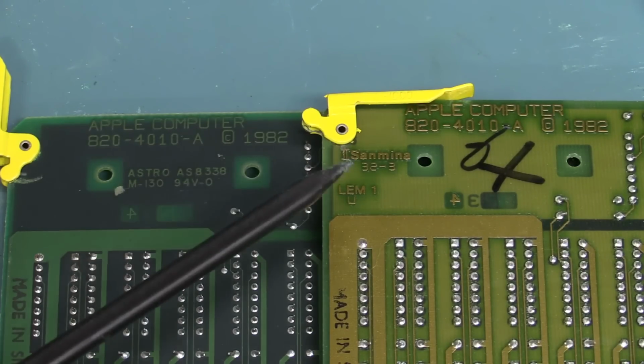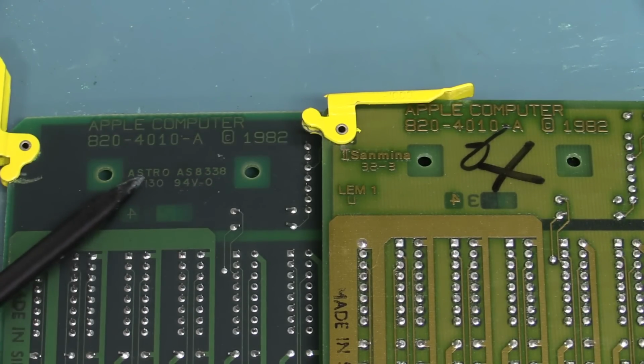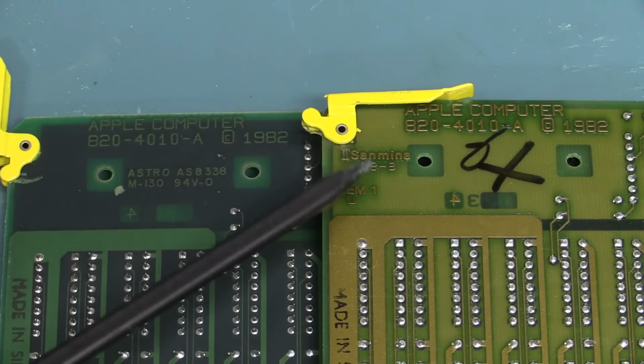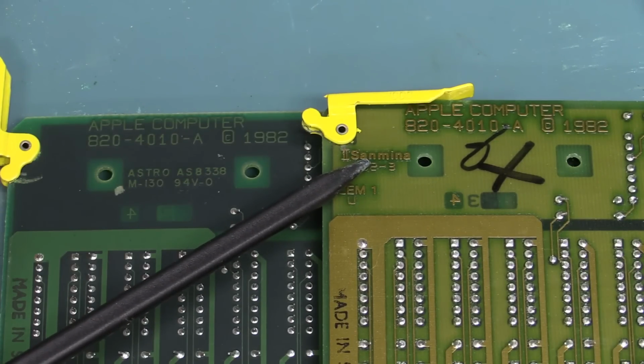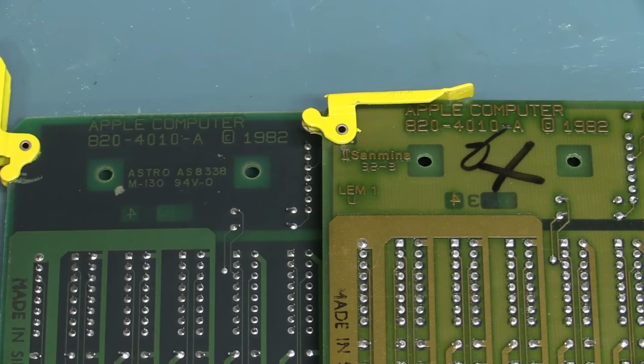And these look for all the world like the bareboard manufacturer markings here. So we've got ourselves Astro. Is that the name of the company that made this one? And Sanmina there. So if anyone's got any detail on those companies, but maybe they're long gone, I don't know. Who knows? They could be still around making boards.